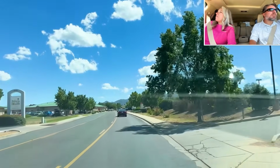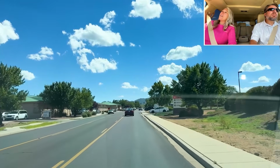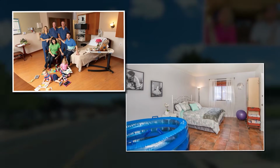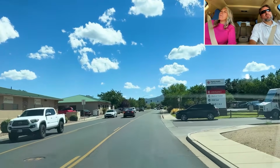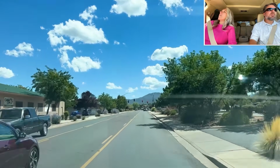We had some great friends that just delivered their baby here. So there's even a birthing center here as well. So all spectrums and all gamut of medical is here. There's a cardiac care place off to the left. So pretty much, again, this is your kind of hub for the medical area.